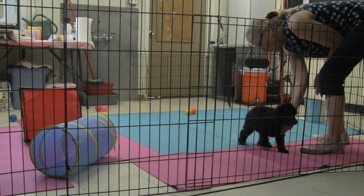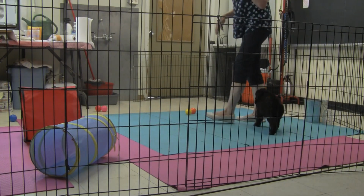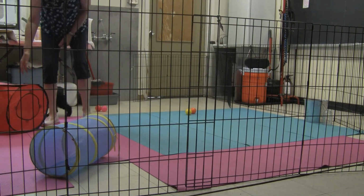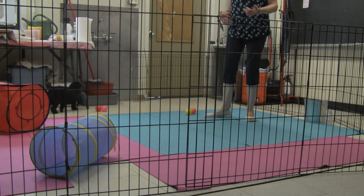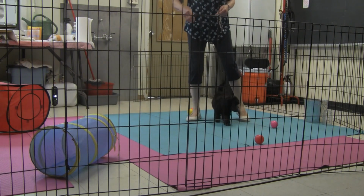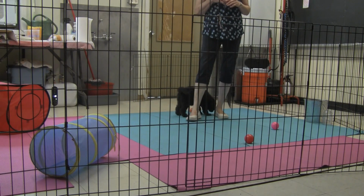Yay! So it's never too early to start with a come or a recall exercise. So fit that in, and this is a very good bond exercise. The whole idea really is that you want to be able to take them somewhere and let them go play. But they should check in with you. That's why it's called checking in.